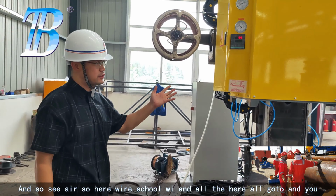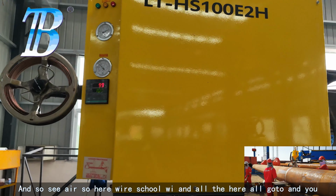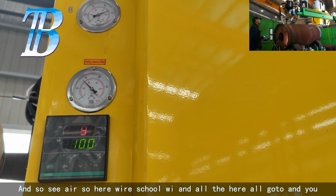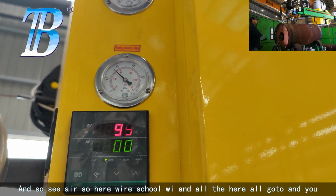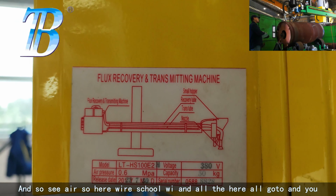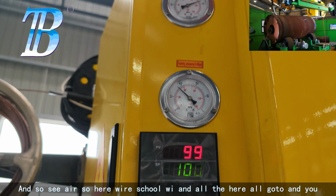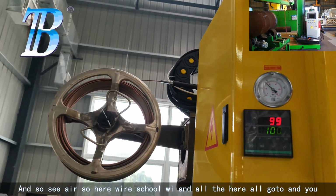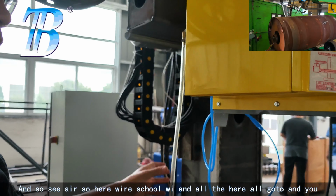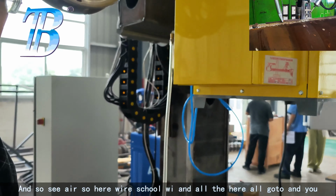So here you are going to see the flux recovery machine. For Russia, we are using the flux recovery machine with heating function. You can see this is the nameplate of the flux recovery machine. When you receive the flux machine, you will use the air tank and the air compressor.